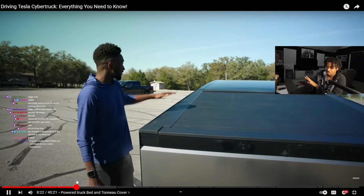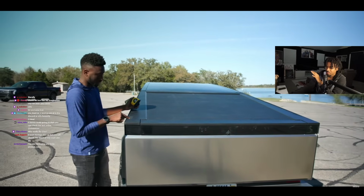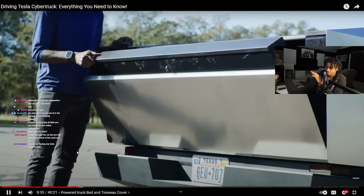Okay, let me see what's going on here, actually. Look at this gigantic slope. It looks like a dump truck to me, but one thing you should know is, first of all, a dampened opening for the tailgate, but it's not a power opening tailgate, so you will have to manually close the thing.